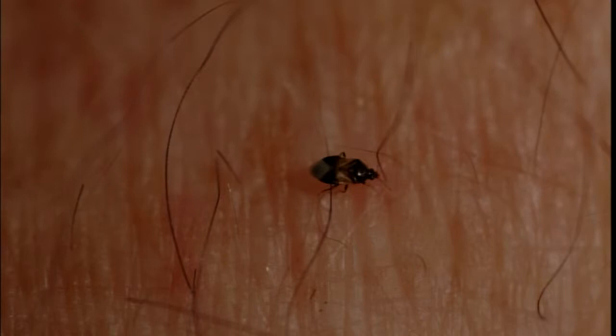And actually, this photograph that we're seeing here on the screen is my skin with one of these little bugs on it. They actually do have a little bit of a bite. They don't draw blood, but you can feel them bite. And sometimes in the autumn months, it can be extremely numerous. You can have 50 or more of them on your skin.